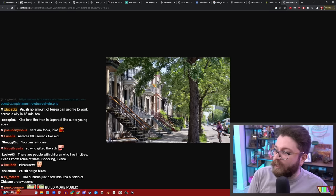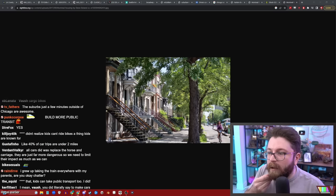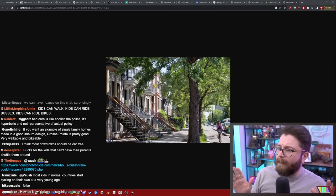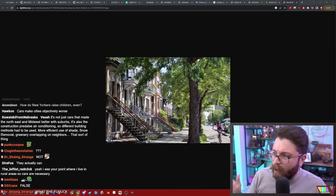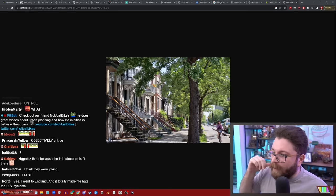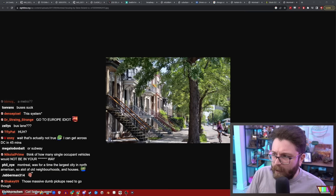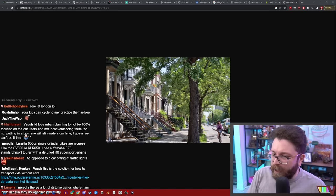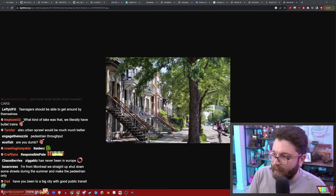It's not like, Zigabiz, you're living it up in a system right now that makes things easy for drivers. Vosh, no amount of buses can get me across a city in 15 minutes. Well, whoa, hold on. A good, robust train or tram system could get you across a city way faster than a car could during rush hour, or even during not rush hour. 100%, yeah. In fact, cities that have incredibly high rates of worker mobility and trans-city transportation, like Tokyo, usually have really robust transportation networks to facilitate that, and not cars.